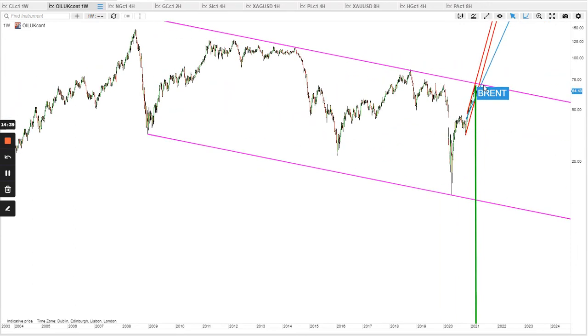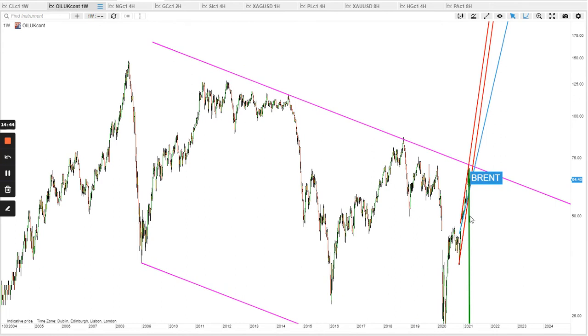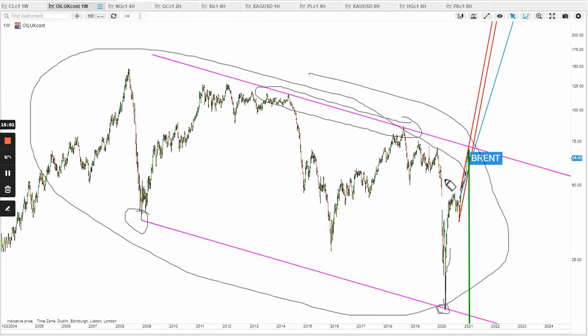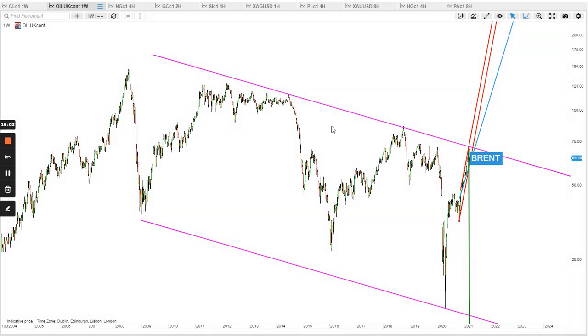But the day it breaks to the upside, it may get, and if it is a bull flag, and it looks like a mega bull flag, and you can see during the low of COVID, I had this top band and I had this bottom band, and I said, if we bounce from here, this is going to become a huge bull flag, and that's where it bounced.